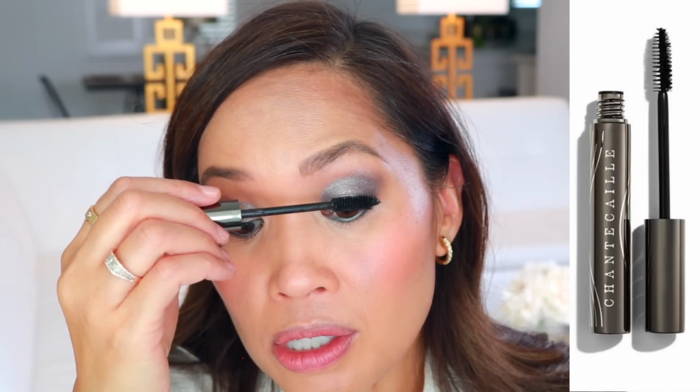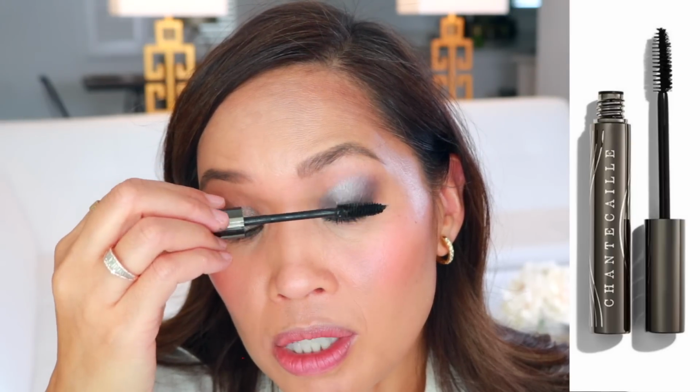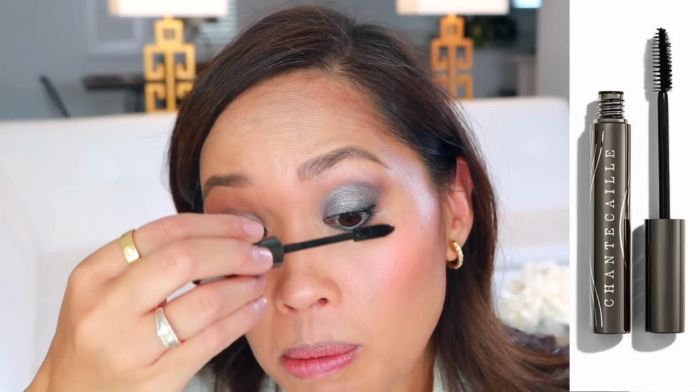Now, I wish I could remember his name, but he said in one of the Zoom sessions to actually apply it like this first, and then to wiggle it up like this. So we'll try that today. I just remembered he mentioned that. I go in with about 3 coats of this. I love mascara. Okay, so there are the eyes.